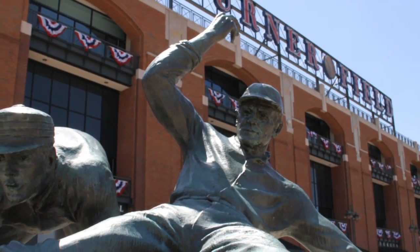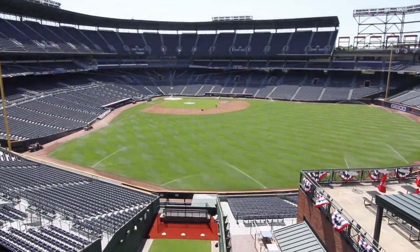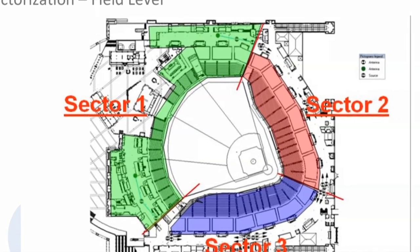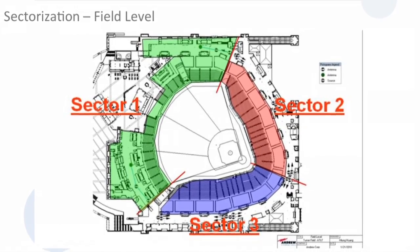As Mike showed in the presentation, there are 6 sectors in the park. Sector 1 is actually foul pole to foul pole. Sector 2 is from behind home plate to the first base line, and then sector 3 is from home plate to the third base line.